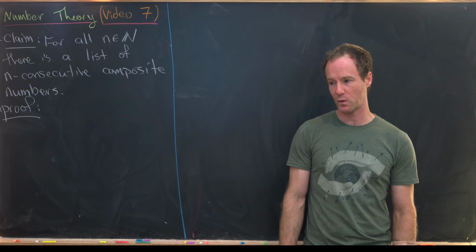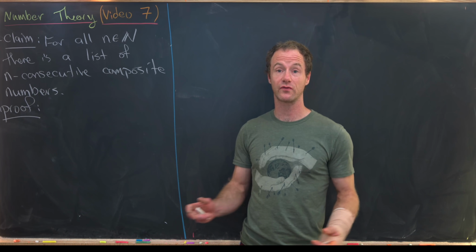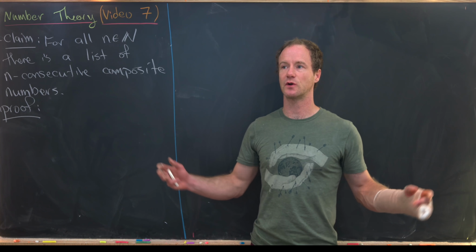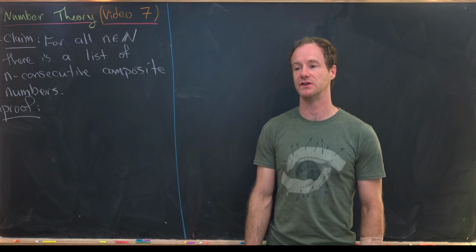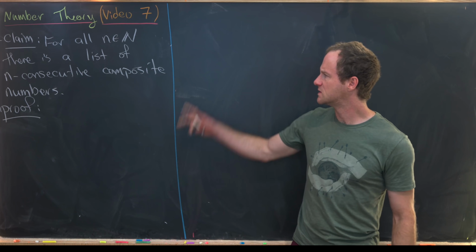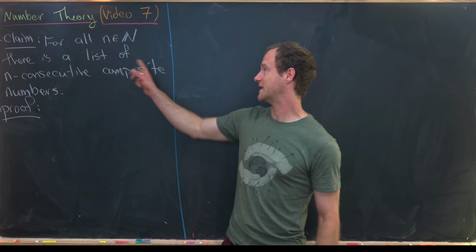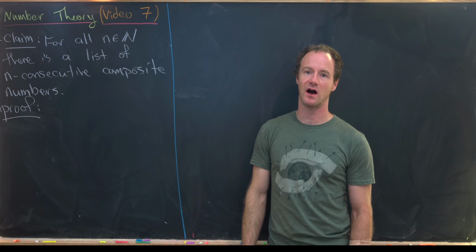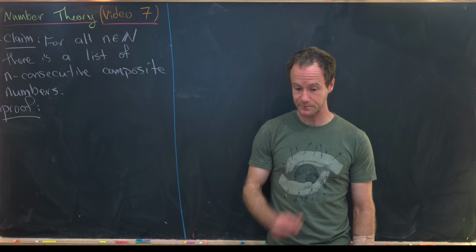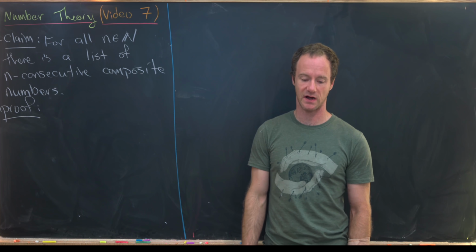So what do I mean by that? Well, let's notice that if we take 8, 9, and 10, those are 3 composite numbers in a row. And you might ask yourself the question, is there some sort of upper limit for how many composite numbers you can have in a row? And in fact, there isn't, and that's what this claim will prove. So let's look at the careful statement here. For all natural numbers n, there is a list of n consecutive composite numbers. And as I alluded to, this is going to be a constructive proof. So what we'll do is we'll just construct a list of n consecutive composite numbers.